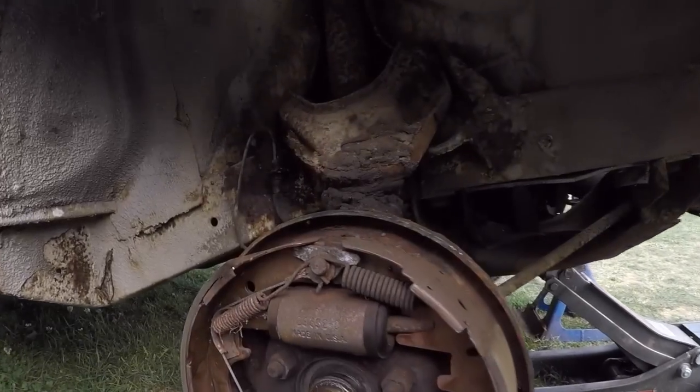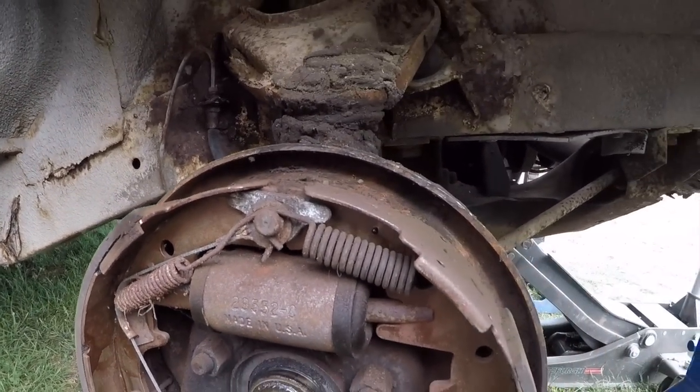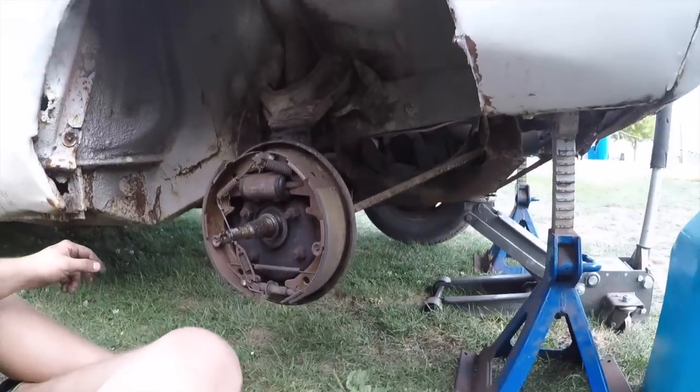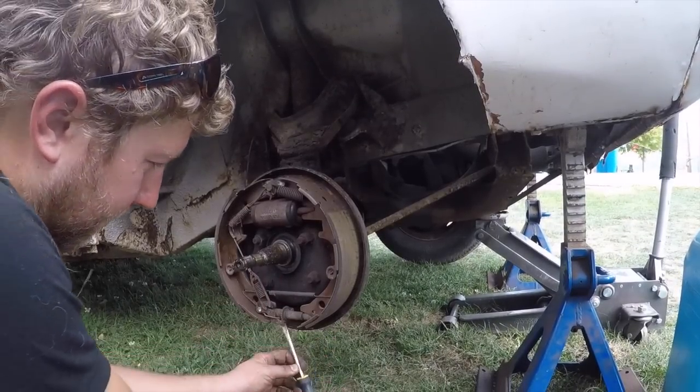Those are newer wheel cylinders up here. These, somebody's rebuilt these, so we'll see if those will turn over or do something. Let me see. I'm not holding high hope.